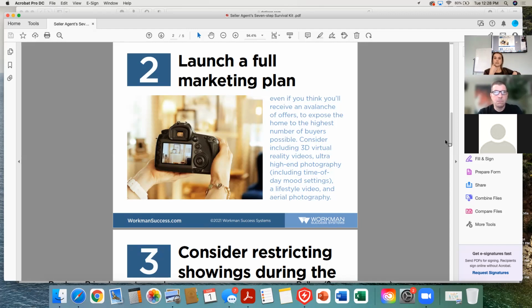And so that was the next item on here: launch your full marketing plan. A lot of agents are thinking, well, it's going to sell so fast and there are going to be so many showings and the house speaks for itself. Why do I need to spend money on HD 1080 pixel photography and hiring the professional photographer and all of these things? And this ties in, Terry, with your question about discounting your commission.